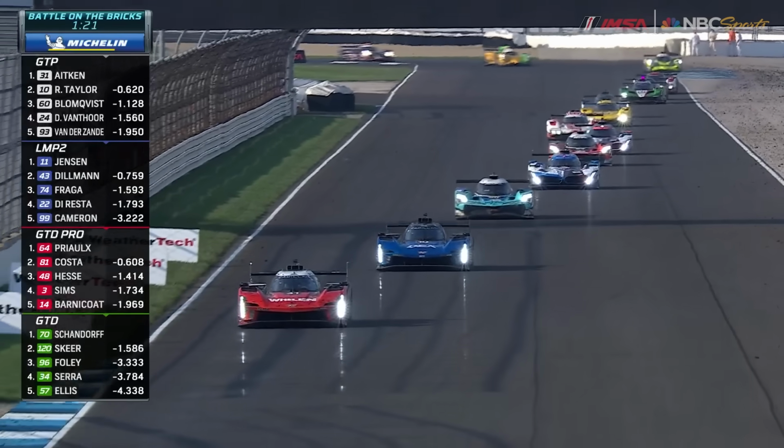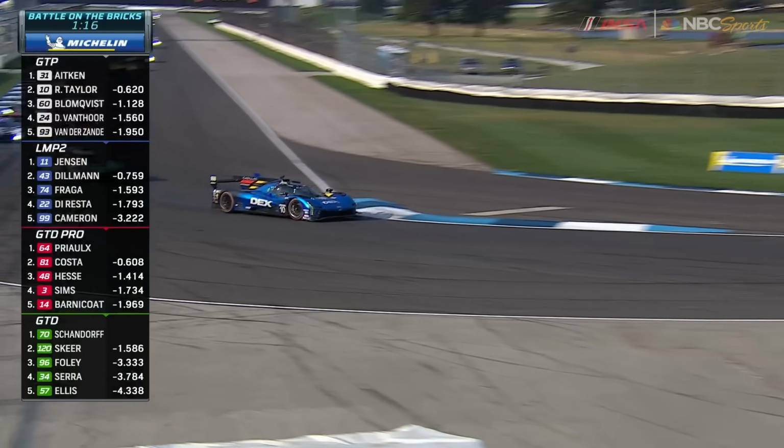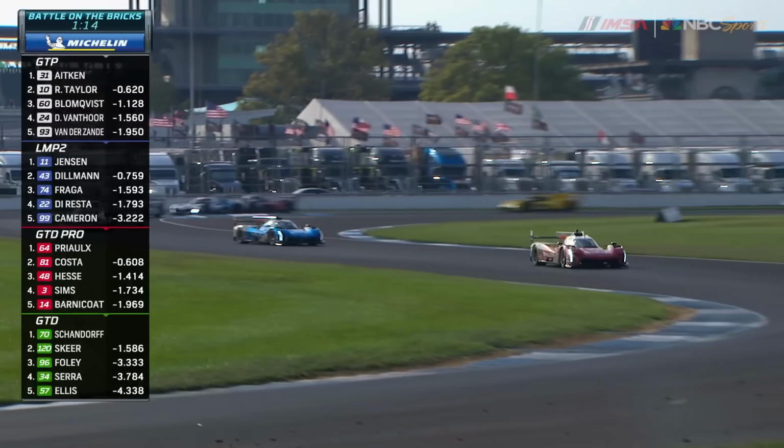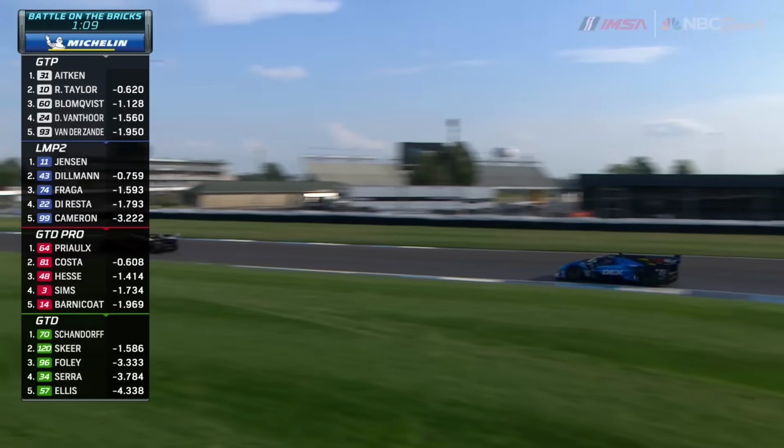Should be one to go when they come to the line this time. Should be the white flag. Bloomquist looks like he's dropped back a little bit. He needs to get closer as they come on the front straightaway. Taylor not with a good run off of turn 7. Aiken looks good.